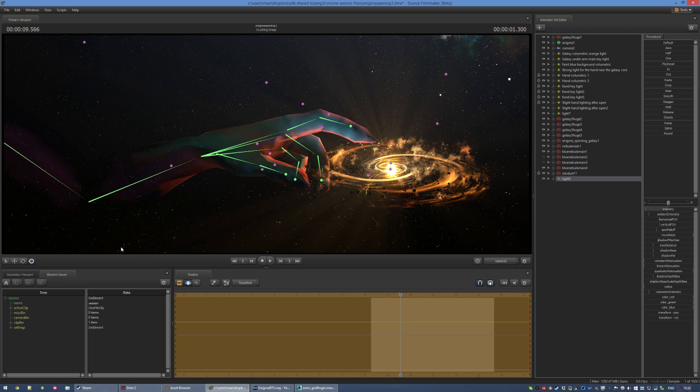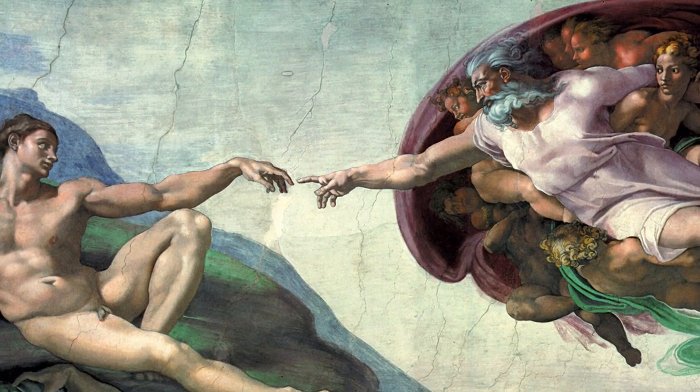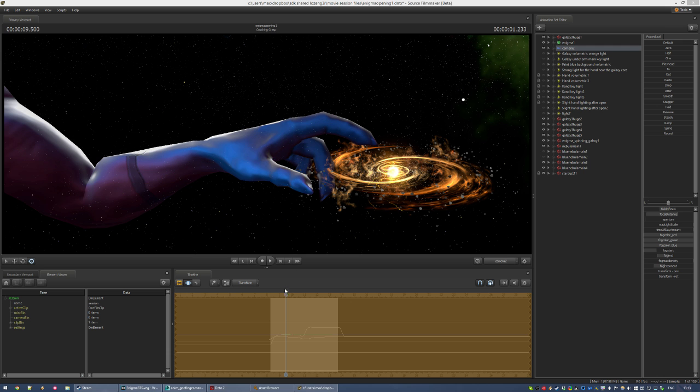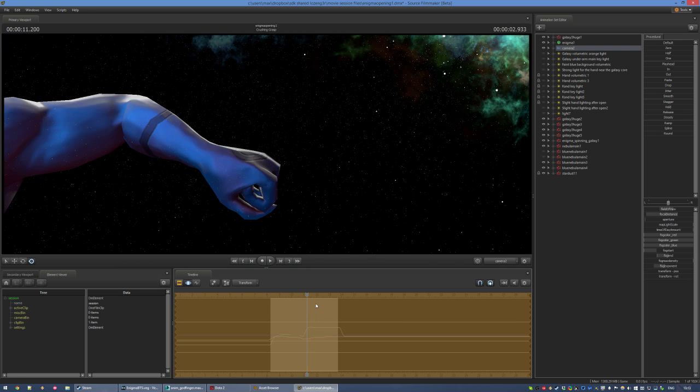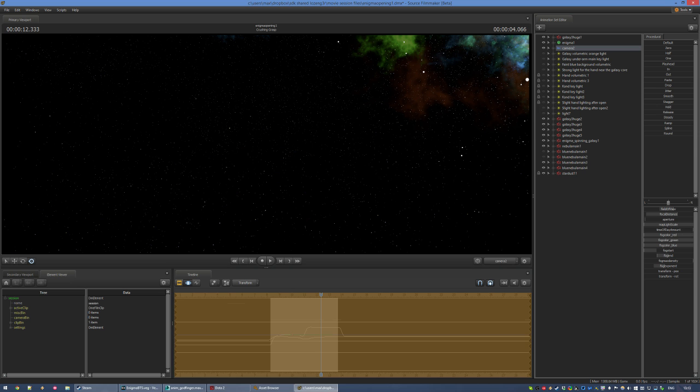Oh, by the way, while I'm on this frame, with Enigma bragging about how he's a god, I figured I should have this sort of visual nod to, well, this. It's a little heavy-handed, but whatever. And that's why there's this little pose right before grabbing the galaxy. Anyway, let's take a look at the lighting.